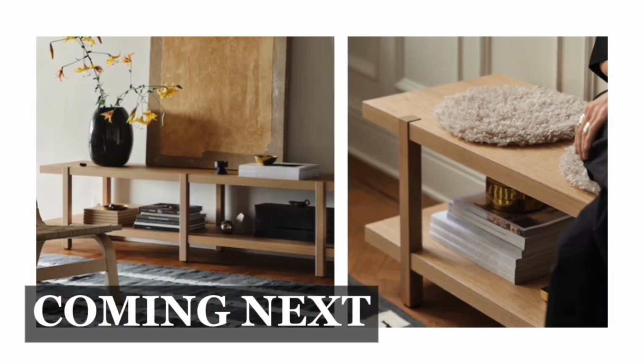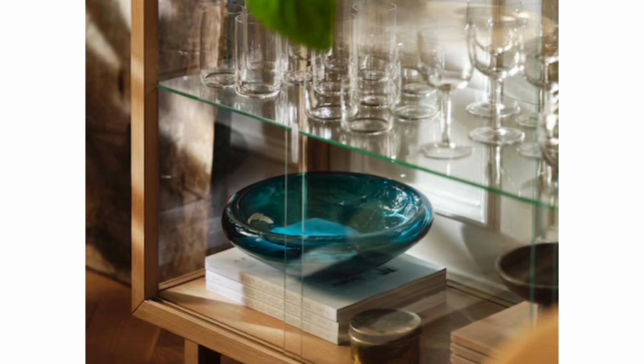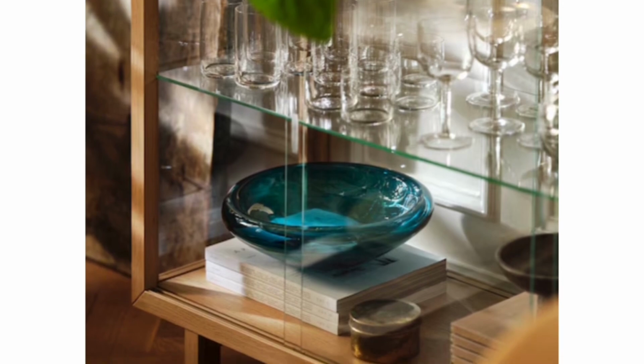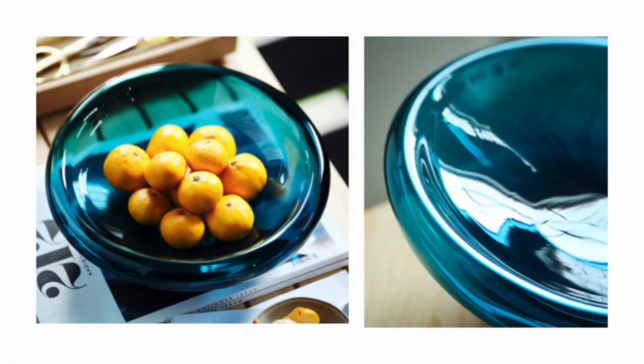Let's jump in. 1. This isn't just a bowl. It's a swirling dance of blue and turquoise frozen mid-movement. Mouth-blown and full of personality, it plays with the light like ocean water in a sunbeam. Whether filled or left gloriously empty, it refuses to be ignored.